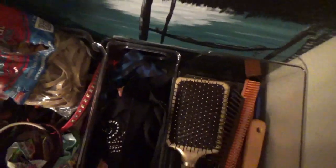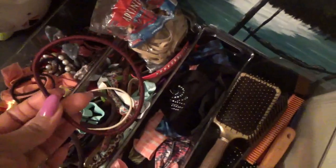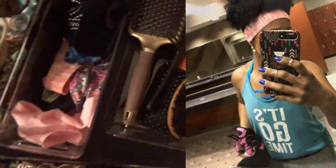So now that they have these, you guys can buy these for your puffs, because these are just too small. These are just regular ponytail holders, and it's not going to stretch and hold your puff. Plus your hair is super.